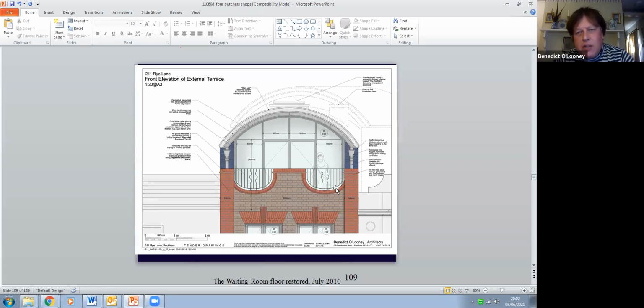And we can see this idea of the swept gable at the top, red rubber bricks, which really haven't entirely turned out right, but I think, as I'll show you, they haven't done too bad.